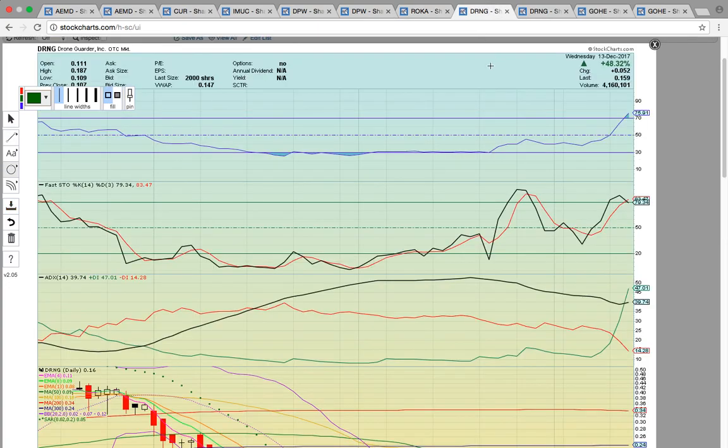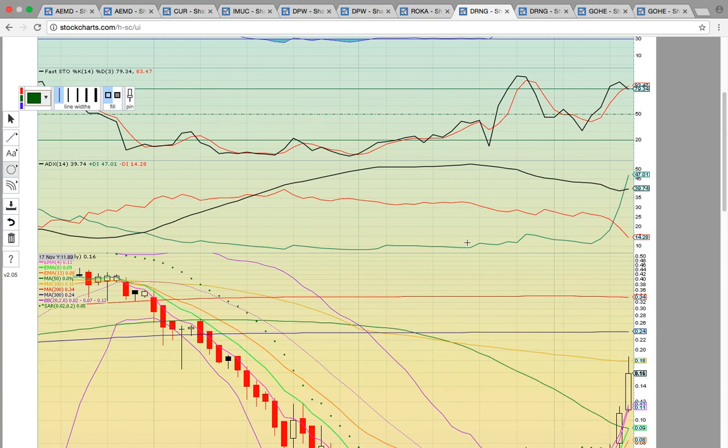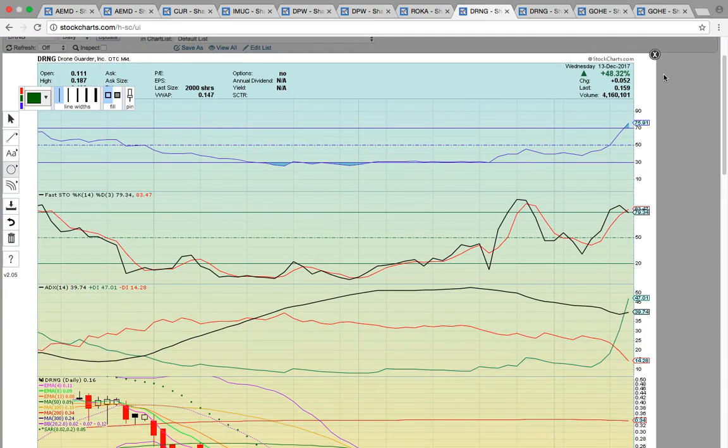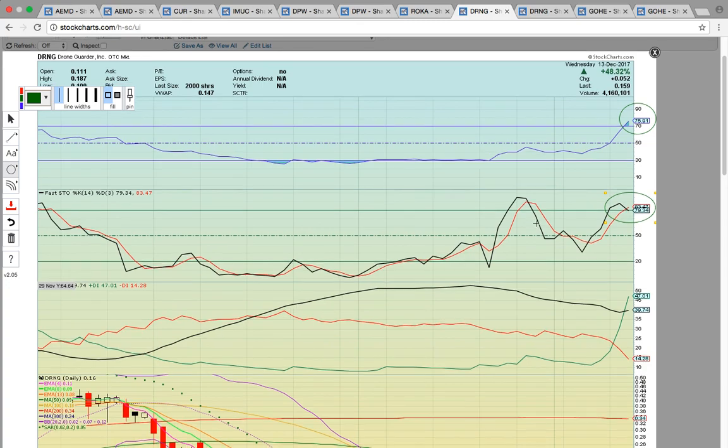Okay, let's look at DRNG here. This is an over-the-counter stock. It's been on a really nice run. Now it has RSI at 75, fast stochastic at 79. Notice how the black line crossed the red line to the downside. So that is a sell signal.